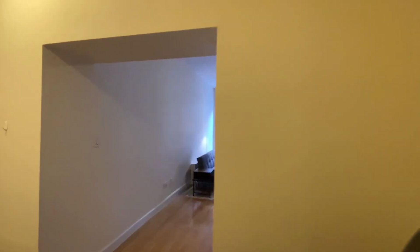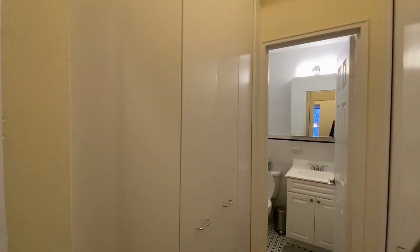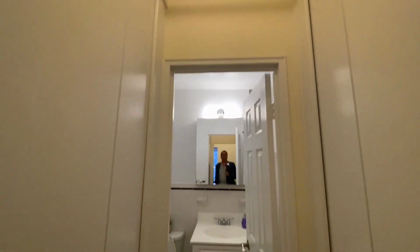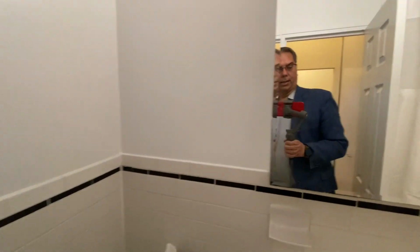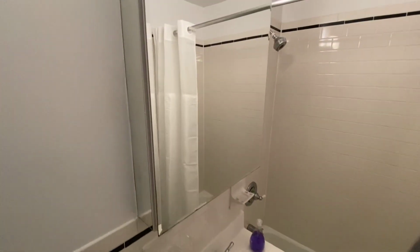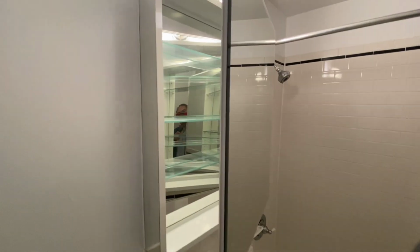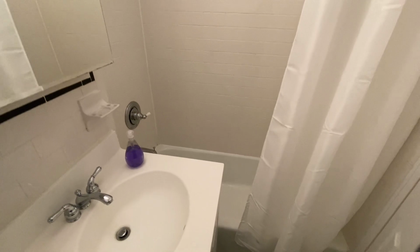And then off we go to, this is the entry area here. Got a couple, another bank of closets on either side. Somebody has a pull-up rod up there. And of course you get to see me in the mirror. There's a toilet, of course, sink, vanity, medicine cabinet, and a shower and a tub. That's all you really need to live on the Upper West Side here in Manhattan.